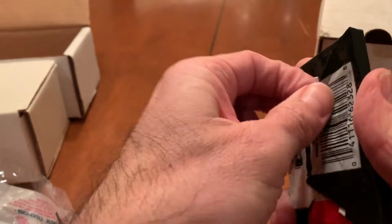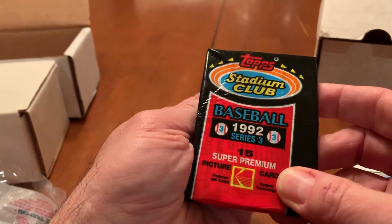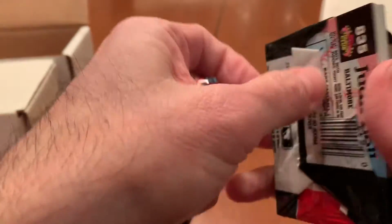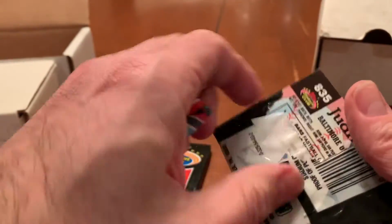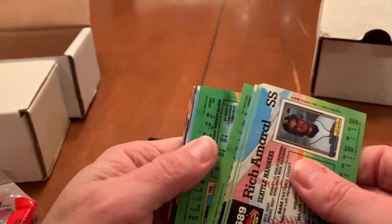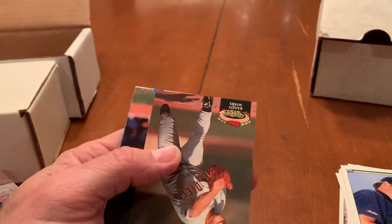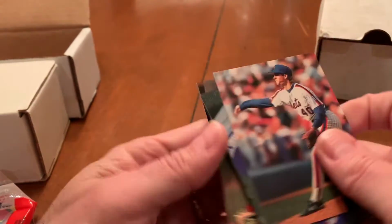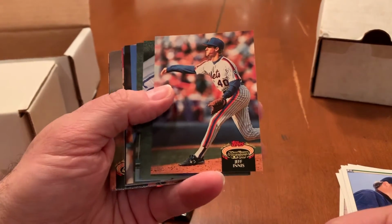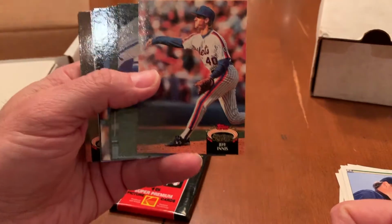And finish off the last 2 packs, 92 Series 1 and 3. I'll go to Series 3 first. Series 1 and 3 Stadium Club. I forgot that there were 3 different series for Stadium Club. I always like the Stadium Club product. The photography was great. You know, full bleed, no borders on the cards. I actually joined the Stadium Club. I've got some limited edition cards from them that they send you, you know, for being a member. I'll probably show them off in a future video.